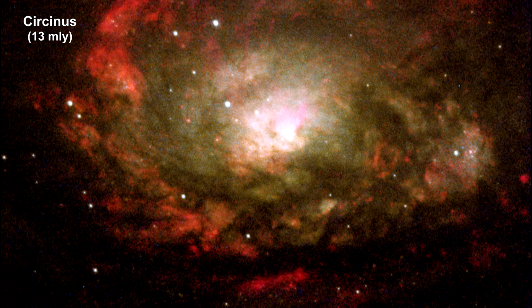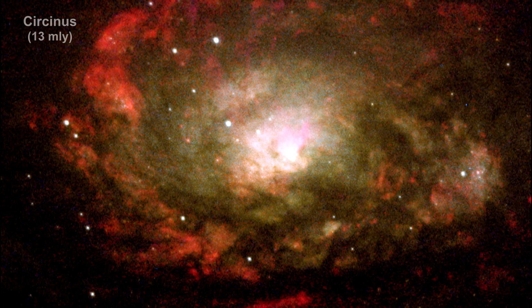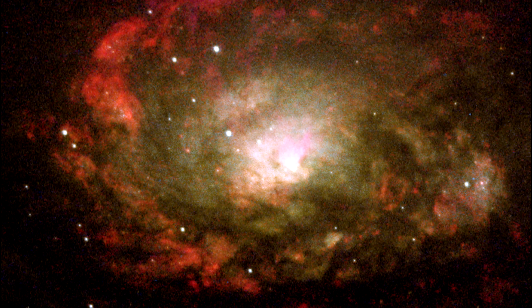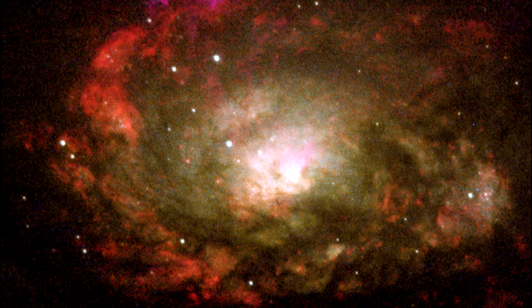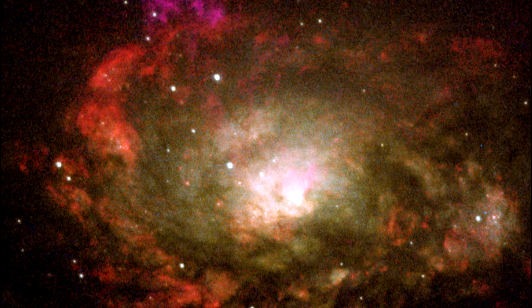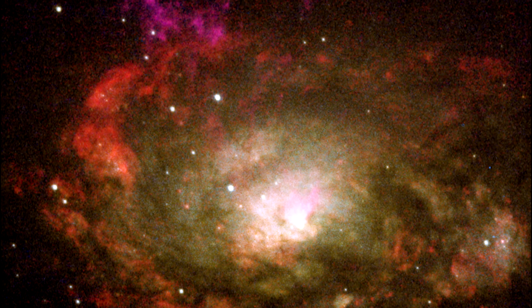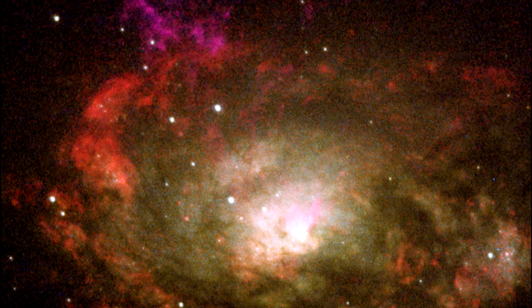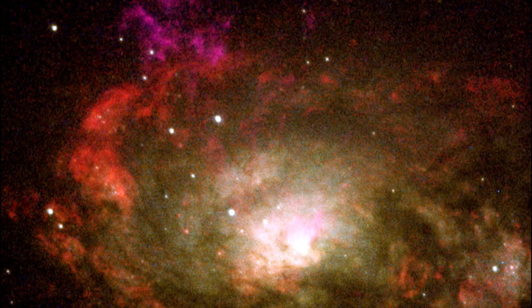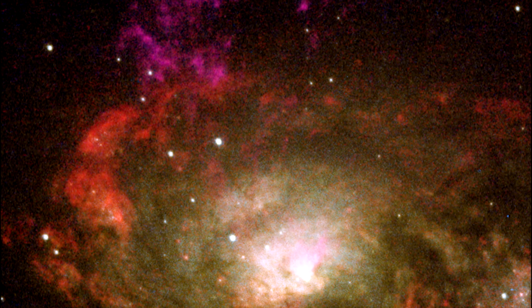This galaxy is called Circinus. Much of the gas in its disk is concentrated in 2 specific rings. A larger one, 1,300 light-years wide, and a previously unseen ring, 286 light-years wide. Both rings are home to large amounts of gas and dust, as well as areas of major starburst activity.